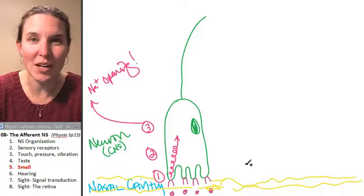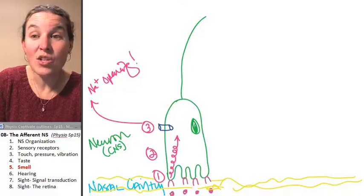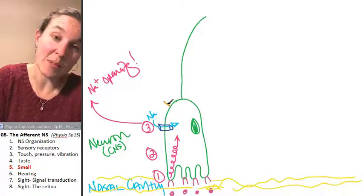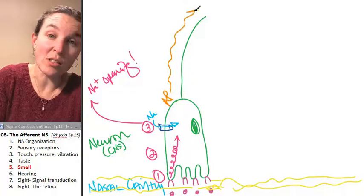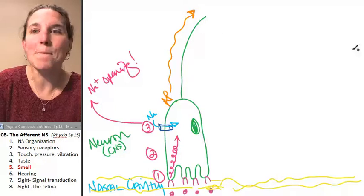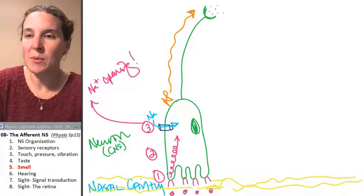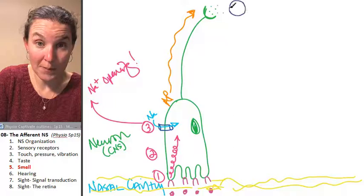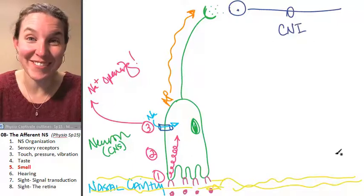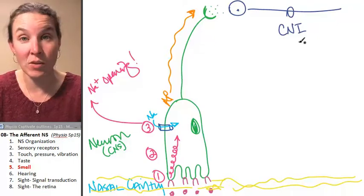And guess what happens if sodium channels open? Sodium is going to rush in. And what does that stimulate? It's going to stimulate an action potential that's going to travel down the axon of this modified neuron. Here's my axon terminal. Throw some neurotransmitter out there, and it's going to release onto who do you think this is? Cranial nerve number one. That's my olfactory nerve. So you can see that we actually have a little sequence here, but this is how we get the information to the olfactory nerve and then ultimately to the brain for processing.